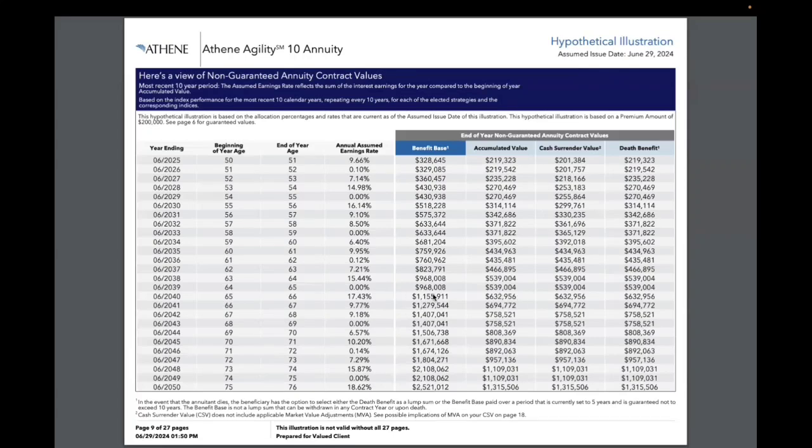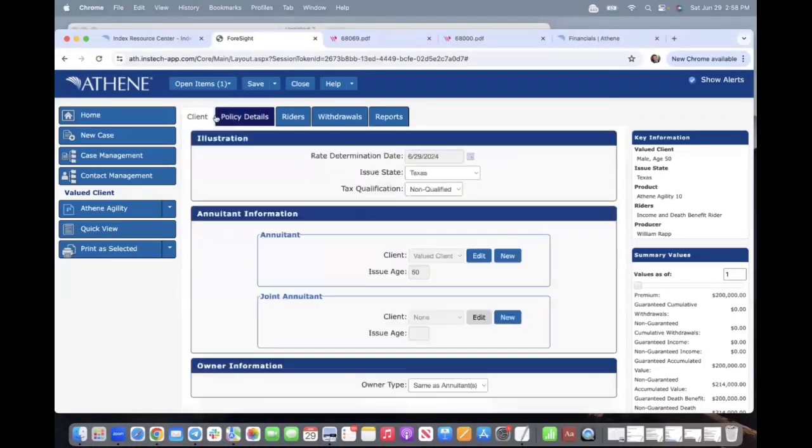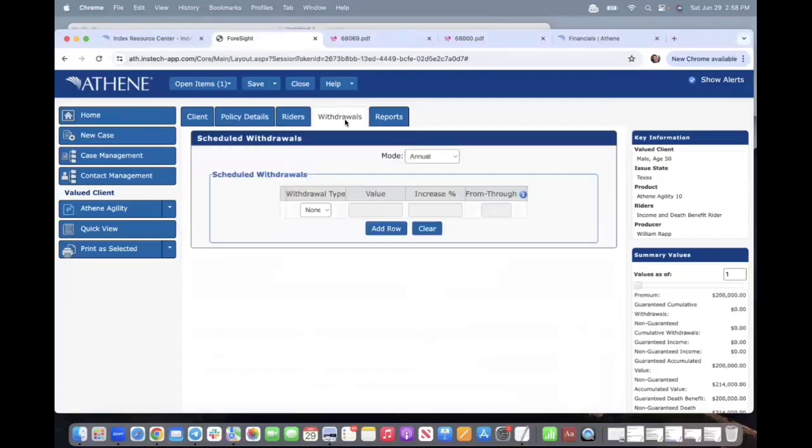You're either going to use the benefit base for income after 10 years, right? Or you're going to trigger the benefit base as income, like I just said, or use it as a death benefit. Other than that, 10% free withdrawals off the account value, no fees in the product. And now what I'll do is I'll show you back on the illustration tool if you want to show the client what it looks like for income.